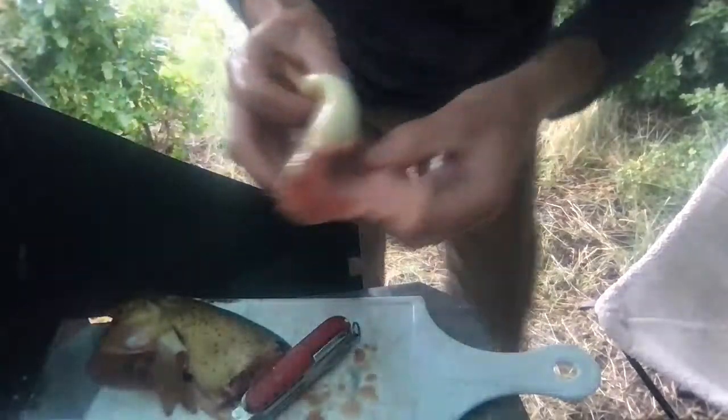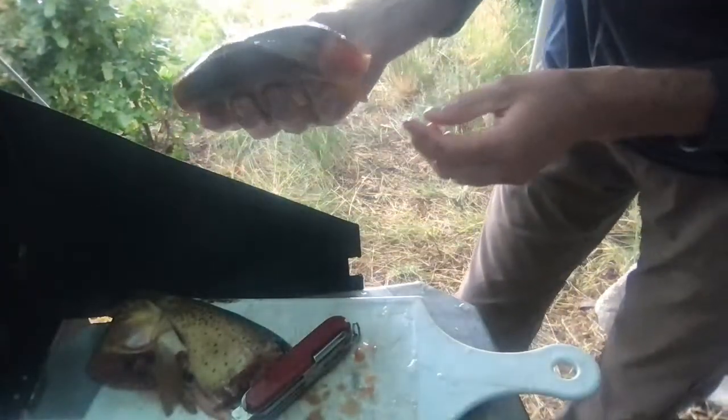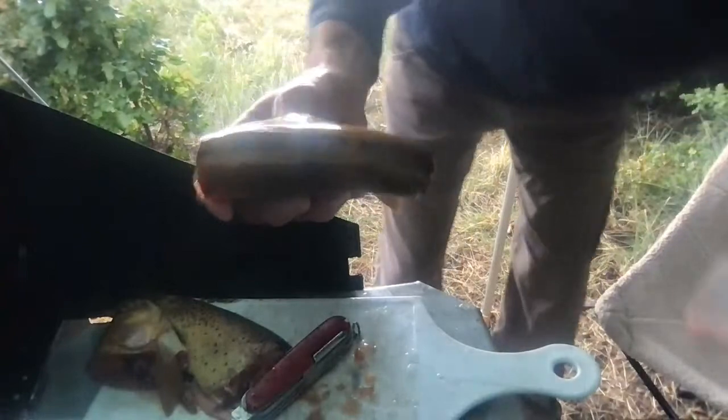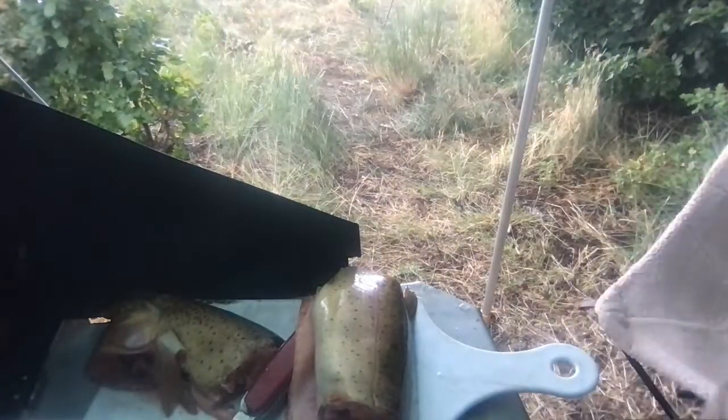All right, so we got our fish now. And what I want to do is take the bag that it was in, which is right here, and rinse this out just with the water that I have from camp. And let me pull this back up. All right, so sorry for the guts there.